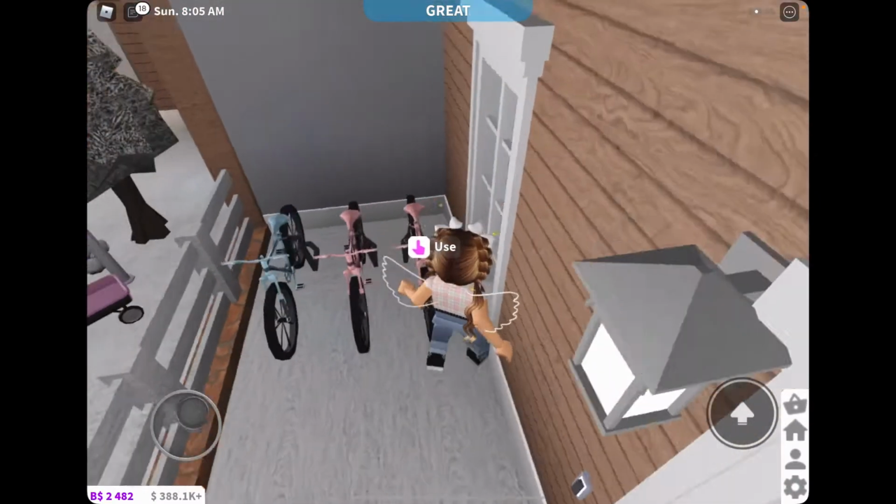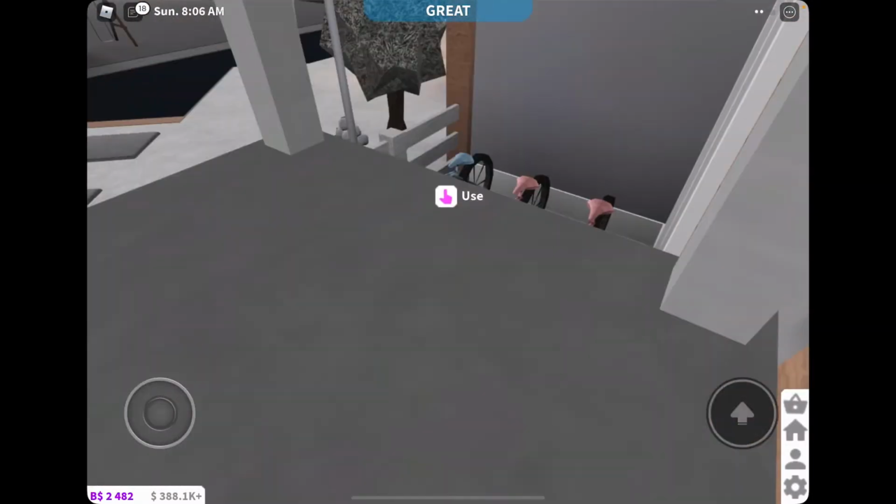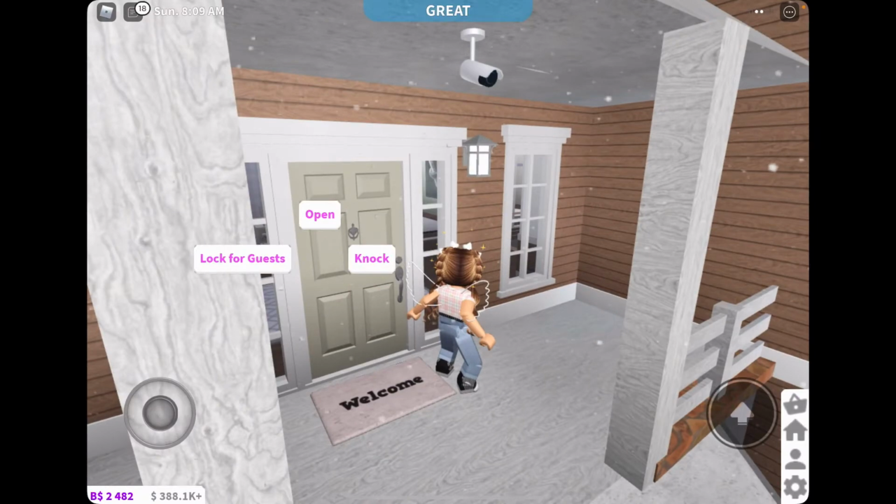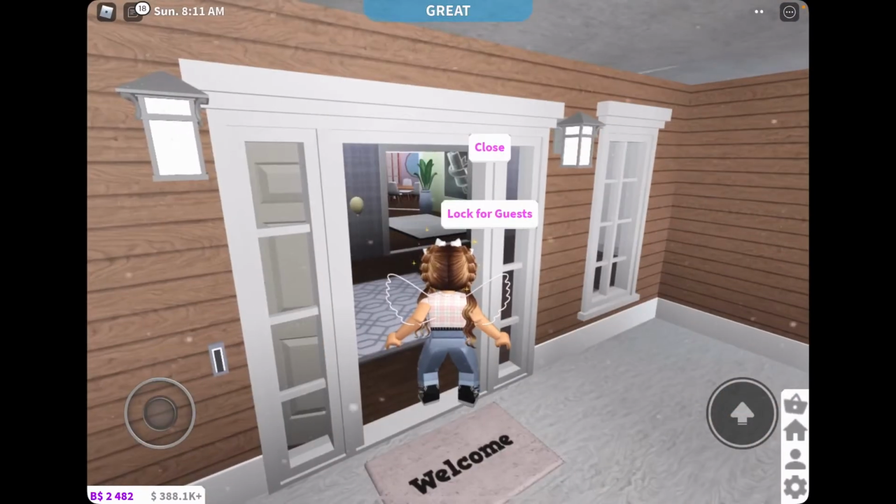Also, the camera. I'm here with Millie Bell. And this is my best friend. We do roleplay together. I'm the one in the roleplay, so yeah.